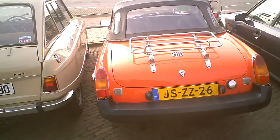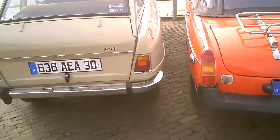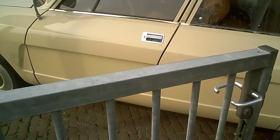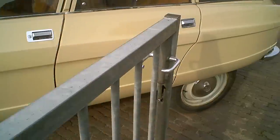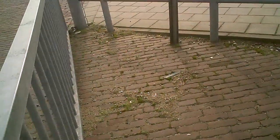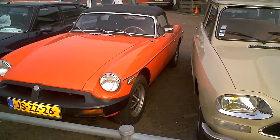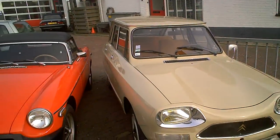Next to a shiny MG. And an old Army 8. An old Citroen Army 8, again from France. That one looks good. Let's check. No coating, so no rust. The old Michelin tires are on. Watch out for the gate. It's a nice collection of old classics.